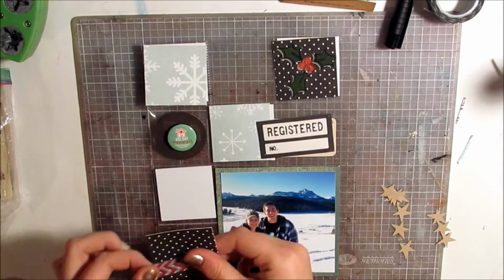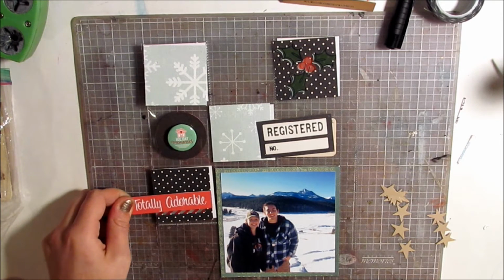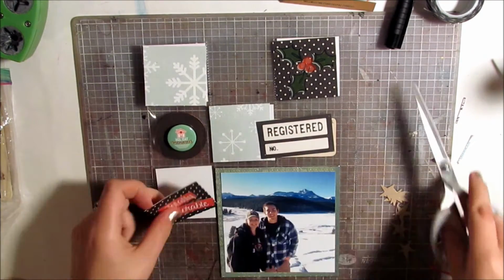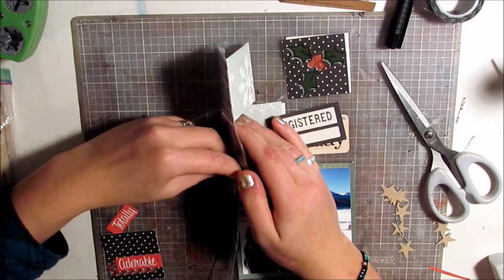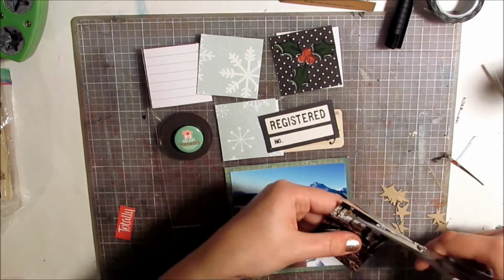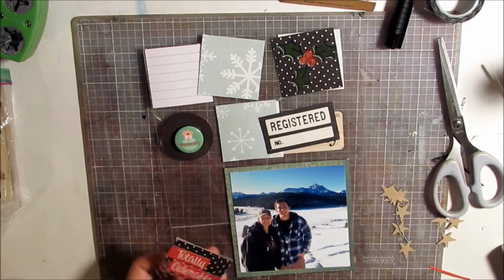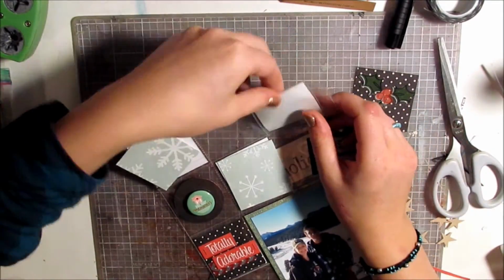This page isn't my favorite. I think it's not quite as interesting, I guess, as some of the other pages, but I do like that I included a photo in a different way on this layout. So I cut up that totally adorable word die cut piece, and I'm just adding a staple to each edge of it, and I like how that looks. It's sort of like the staple is at the beginning and the end, I guess, of the phrase.